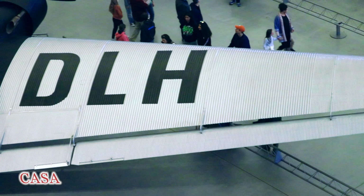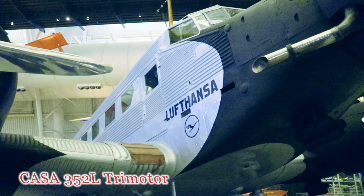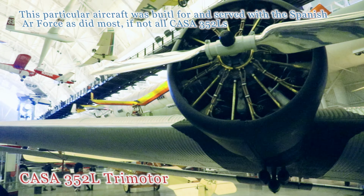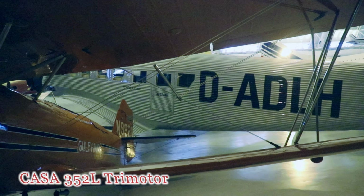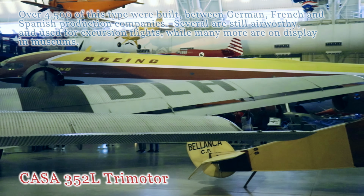What looks like a pre-World War II Junkers 52 trimotor passenger aircraft is in actuality a Casa 352 Lima, a license-built aircraft in Spain from the 1940s to the 1950s. This particular aircraft's career started with the Spanish Air Force, although it is unknown what years that service covered. It was eventually shipped to Great Britain for use in movies and as a museum piece, for a period of time covering the late 1970s to the late 1980s. The aircraft was eventually given to Lufthansa for restoration, after which it was donated to the National Air and Space Museum for display in 1987.